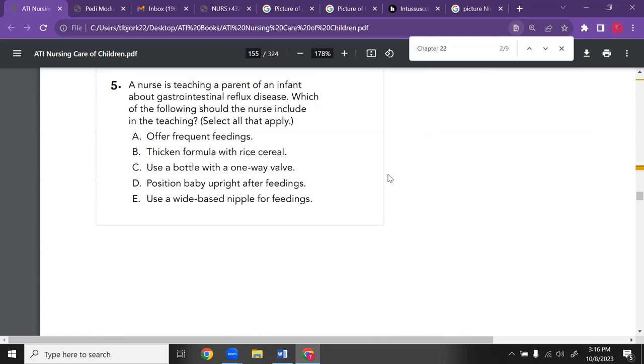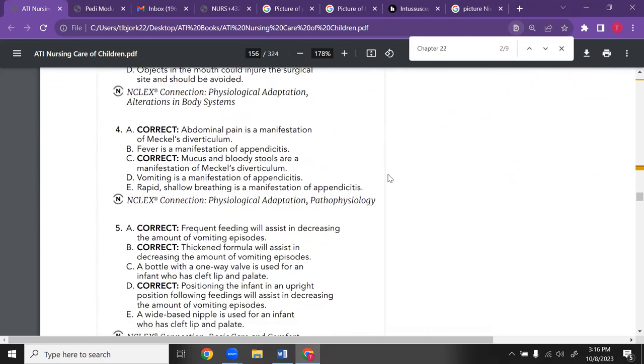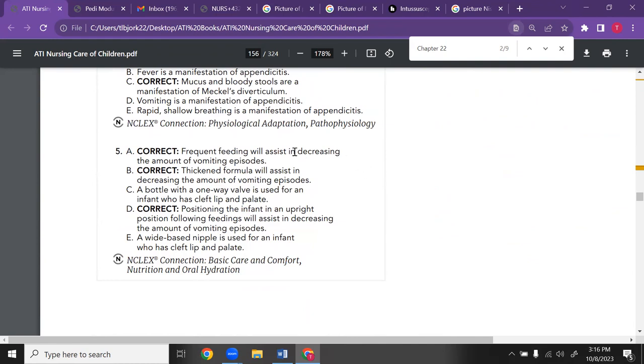Okay. When would we use a bottle with a one-way valve? That's with the cleft thing. And when would we use a wide base nipple for feedings? That's also with the cleft palate or cleft lip. When you guys get on your boards, you're going to be so good at this. You're going to be able to detect what you're seeing. So look, frequent feeding will assist in decreasing the amount of vomiting. Thickened formula will assist in decreasing the amount of vomiting episodes. Positioning the infant in an upright position. Look, cleft lip and cleft palate were E and C. Very good.